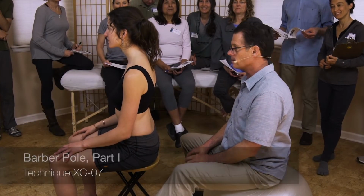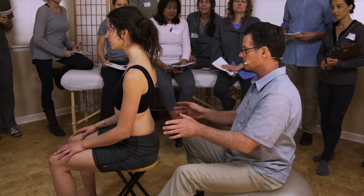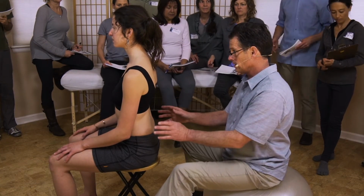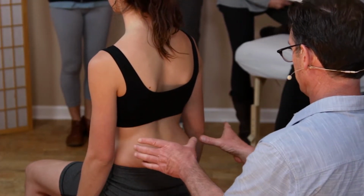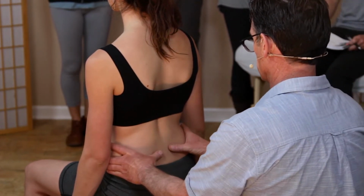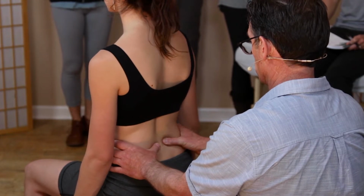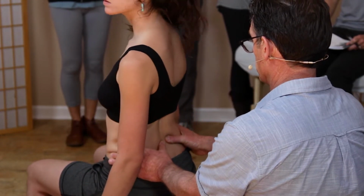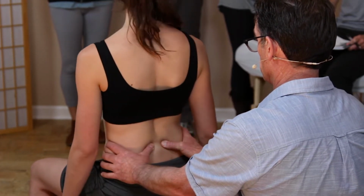The Barber pole assessment is a quick and easy way to get the segmental mobility restrictions. So Cassandra, let your arms hang. And I'm going to feel, as she turns, the overall rotation of each segment in turn. So go ahead and turn all the way around over your left shoulder. Look over your left shoulder all the way back at me. And then let's compare that to your right shoulder.